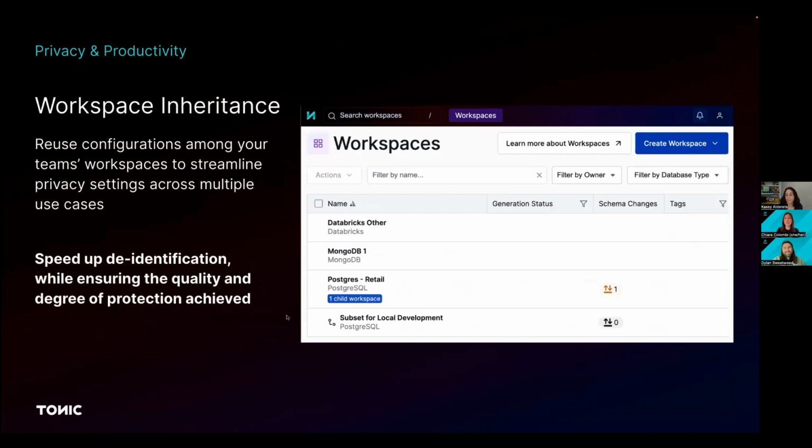For Workspace Inheritance, this feature has been out for a couple of months now, but we haven't gotten a chance to talk about it with you. So really just wanted to bring that to the forefront. This is best for our customers who are working at scale.